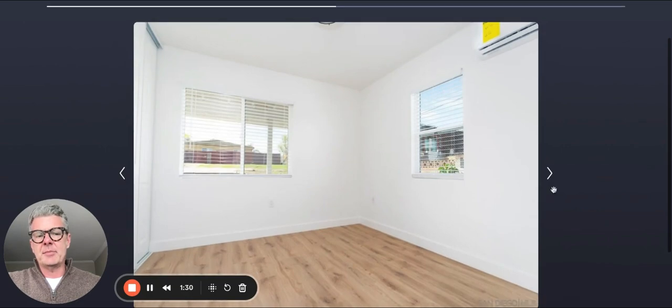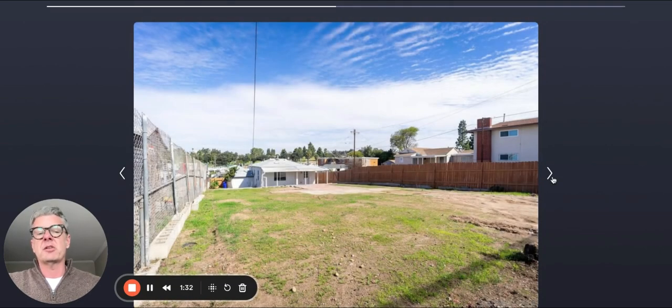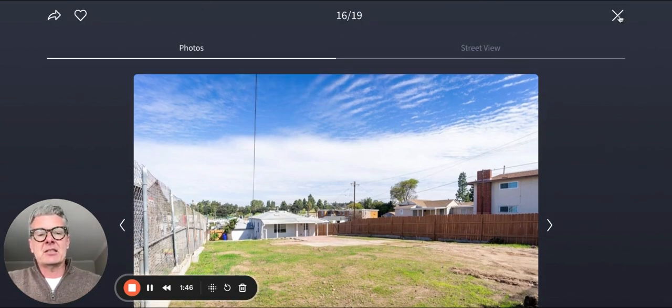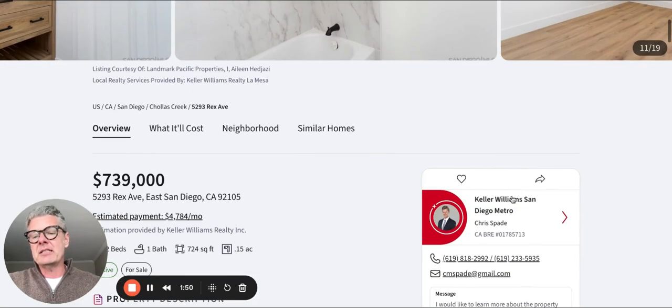And then let's take a look at that yard, that huge yard. This is the yard that they were talking about that you could add on to and potentially put units in the back. So if you have that in your budget or as something you want to do down the road, you could do something like that. It's just a lot of options. But let's go ahead and take a look at the numbers.